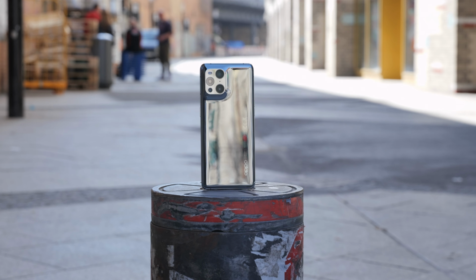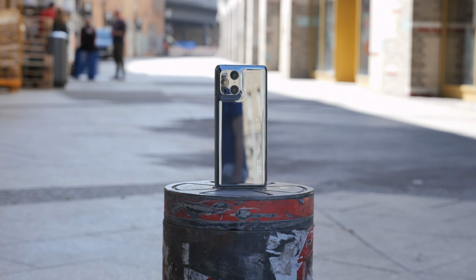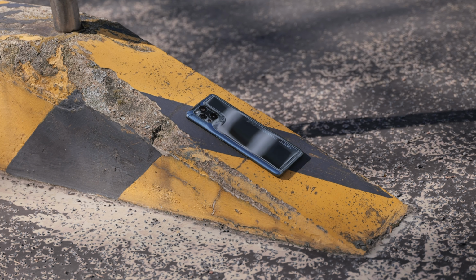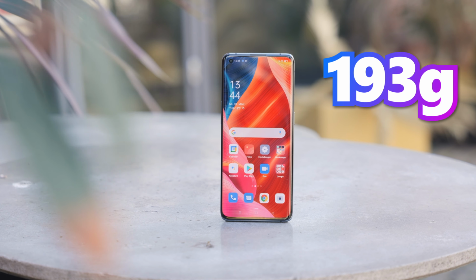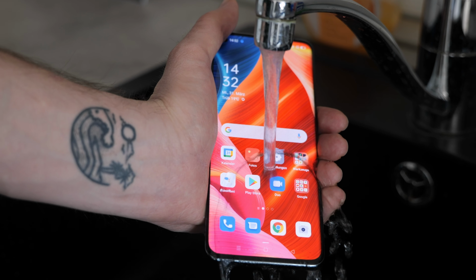Design. The Oppo Find X3 Pro has an aluminum frame and a glass finish on the back. This version has a shining metallic finish, but there's also a matte blue one available. It features a very futuristic design with a triangular lens camera bump in the upper left corner on the back of the phone. The smartphone weighs 193 grams. It features a USB-C connector and is IP68 rated. That means that it is water and dust resistant.